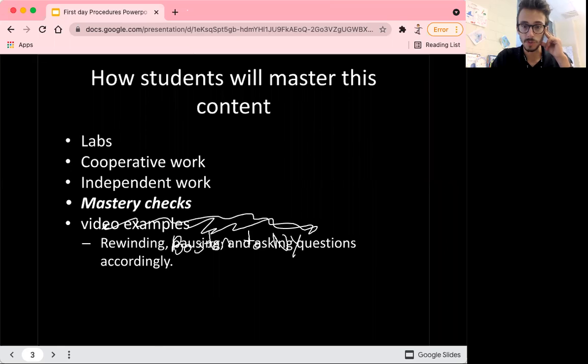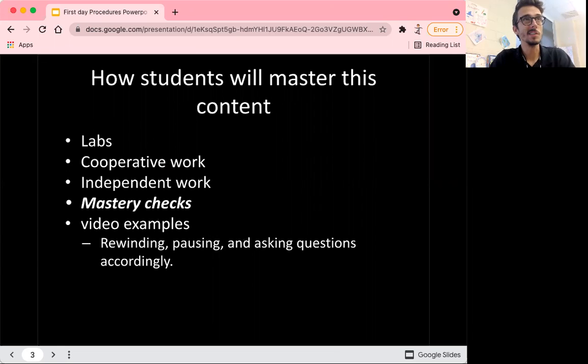How students will learn Integrated Math 1 is through a variety of ways. We work in labs cooperatively, also independently. I have mastery checks along the way to make sure students understand what they're doing before they move forward. We also have videos with examples and videos of labs where students are encouraged to rewind if need be, pause if need be, ask questions in class if need be, or say, hey, I didn't really understand the video. Can you show me this example in person?